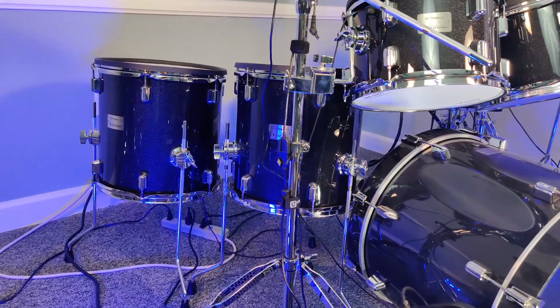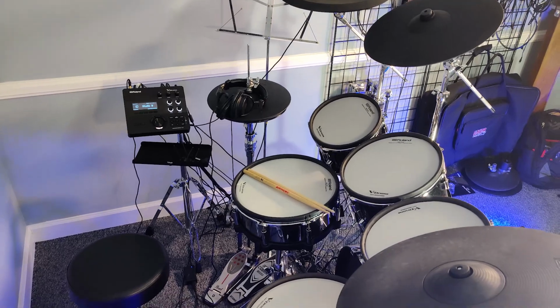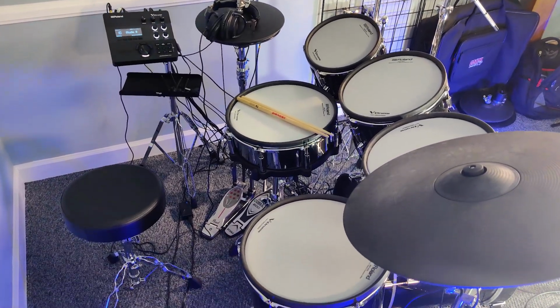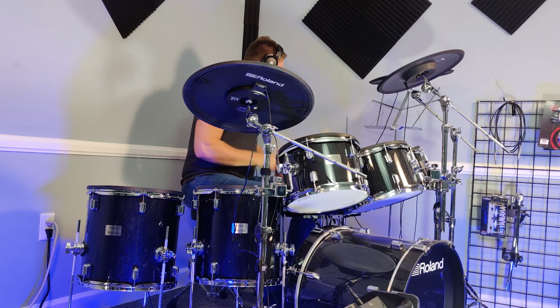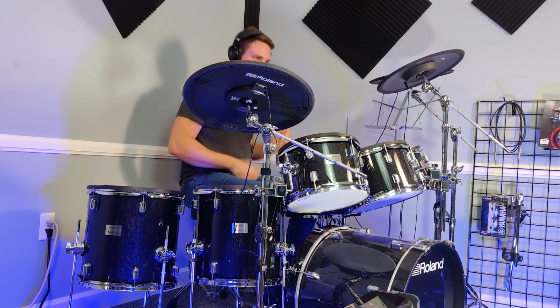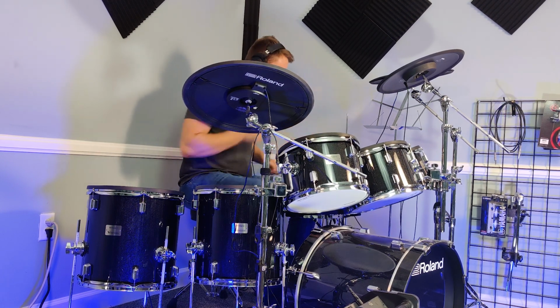And it's got an ATV crash and an ATV chine over here. That's 17 and 16. VH13 as opposed to the VH10. Yeah, that's the same hi-hat, just matte black. And then you've got the digital ride right here, digital snare, and TD27. It's just a big VAD 506.